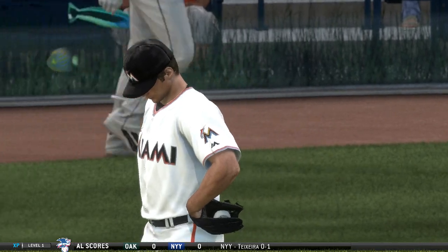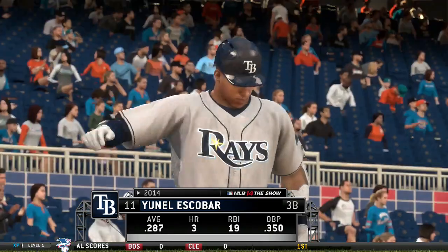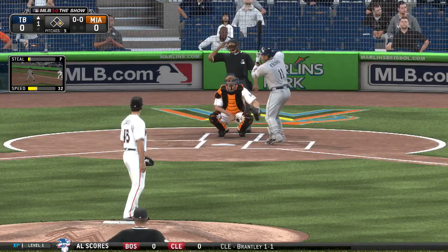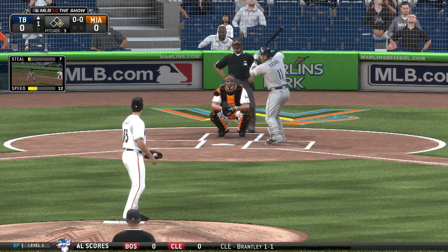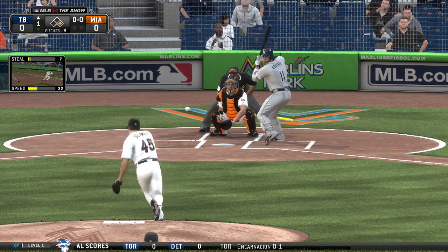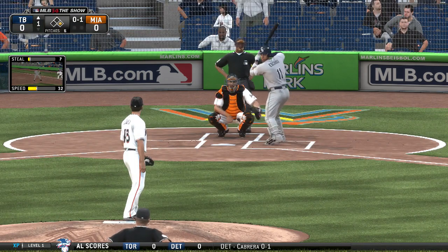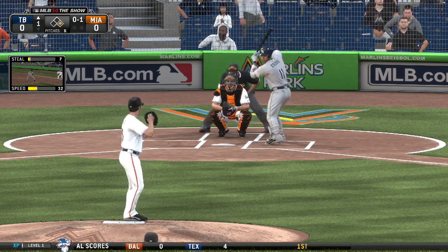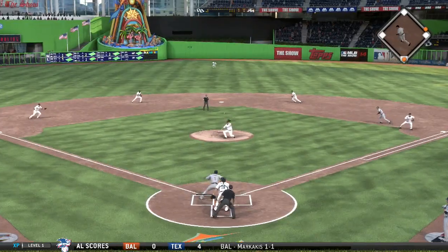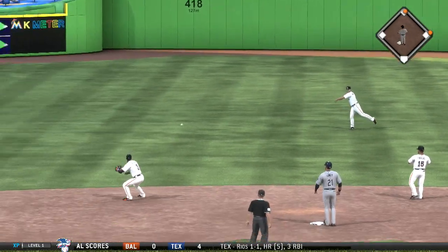Batting second here tonight, third baseman, Yunel Escobar will come forward now, back in the lineup after being used as a pinch hitter last night. And there he goes towards second. Just does manage to get a piece there as this is bounced foul. Now a swing and a ground ball back up the middle. And Escobar has a base hit.